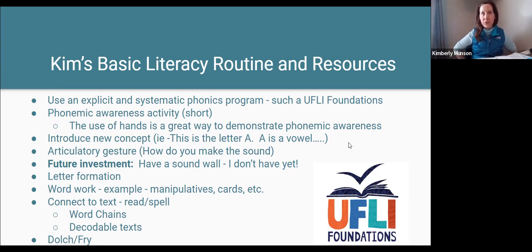Those are the most frequently used words in the English language. So spending time, if you can, in instruction, just talking about Dulce and Fry is important. And again, not that I'm at all biased or anything, but UFLI has that in every lesson, and that's why I really like this particular book. So that's just an example of how I tackle it.